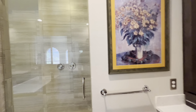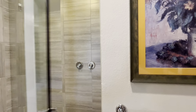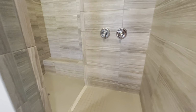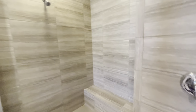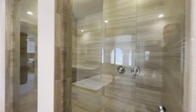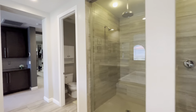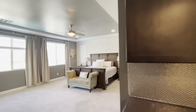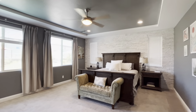And you got this big walk-in shower, with this little step area right here. So come in, turn the water on, get it adjusted how you need. And then you have a rainfall and a power jet coming off the wall there. And a little bench if you need it. Got some more storage, and you got a nice big spacious primary bed.